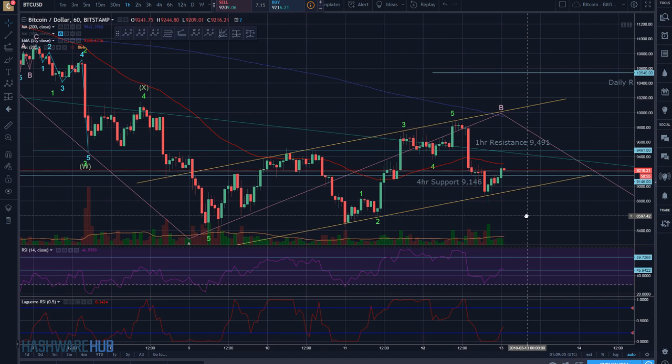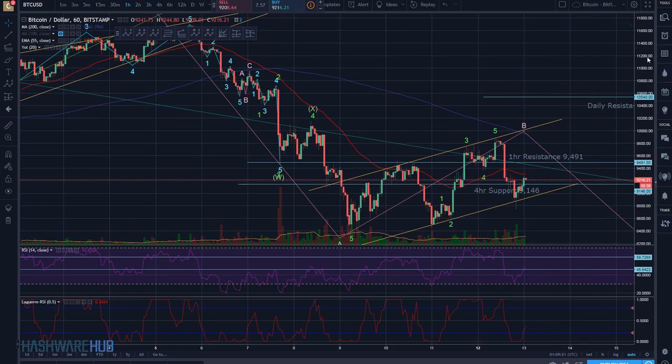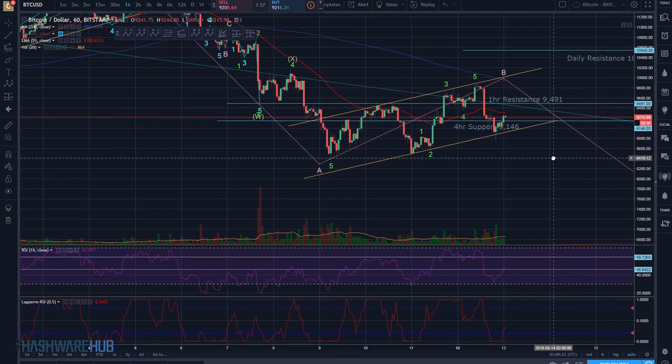So I think we're just going to leave it there for right now. I think I went over basically all my notes here. That's really about it. Oh, 8,400 has to be protected. That's kind of an obvious thing. I think I was mentioning that before, but these bottoms pretty much have to be protected.